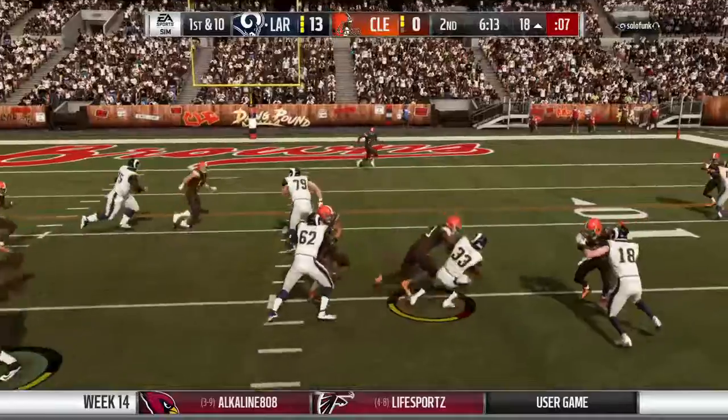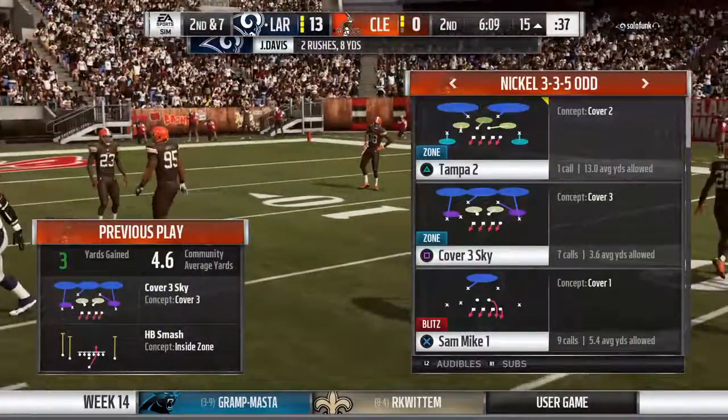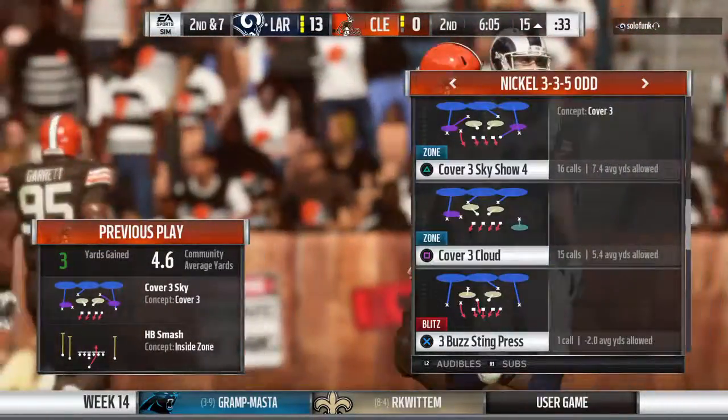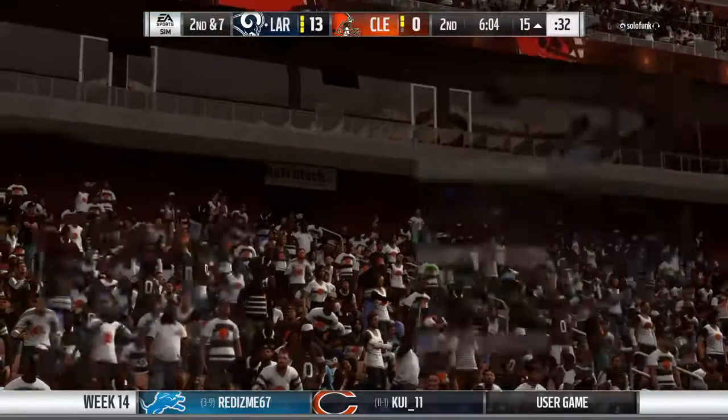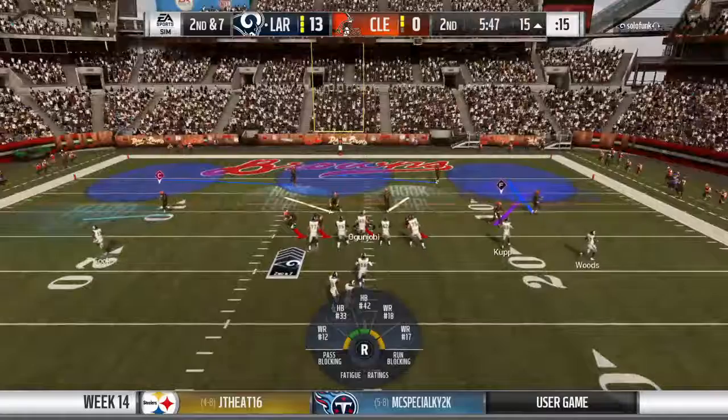Now a handoff to Davis. And he'll take this one down near the 15. A gain of 3, 2nd down. Well, they didn't get a whole lot out of that one, but I think you got to continue to try and run it and try and keep the defense honest. You mean or else they'll just sit back, dare you to throw it on every down? Yeah, you get your quarterback hit a lot that way, too.